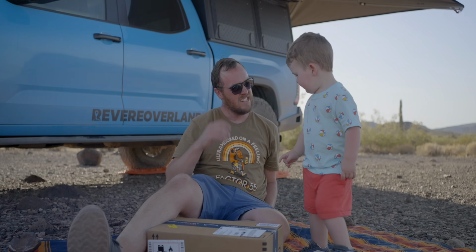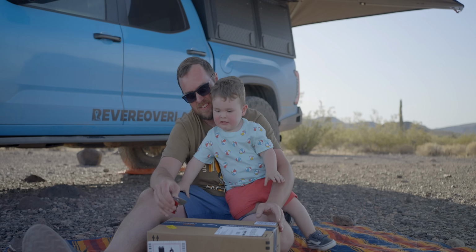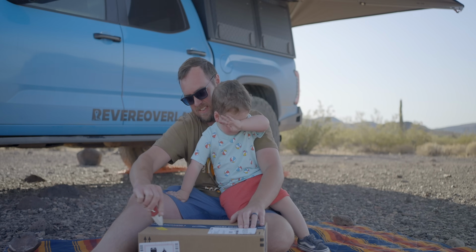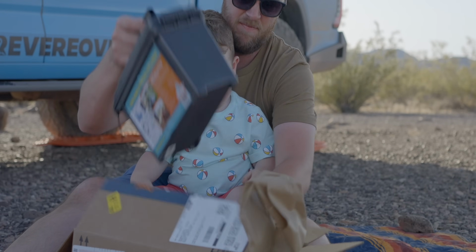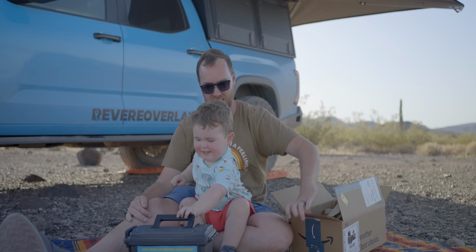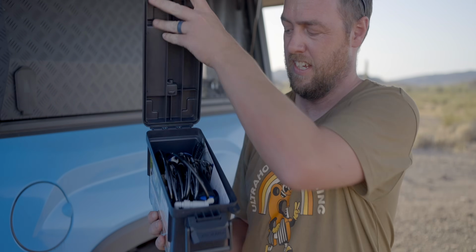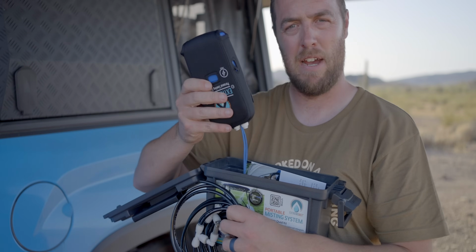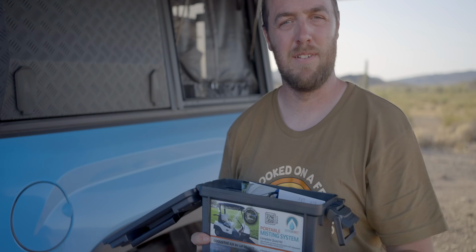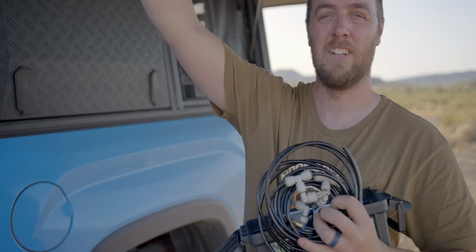See what I bought? Inside this little box is a mister with little ties, and a little battery powered rechargeable pump. This is going to help cool us off. In the bottom are a bunch of little clips that you can put onto the mister. So I figured I can clip it along the edge of the top here, and we'll get a nice spray on us.